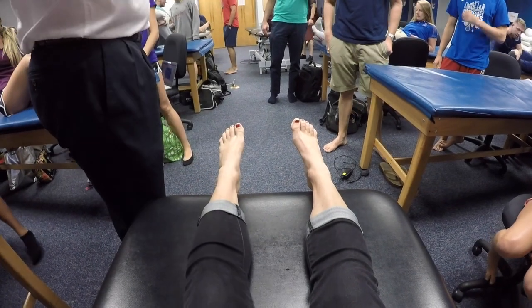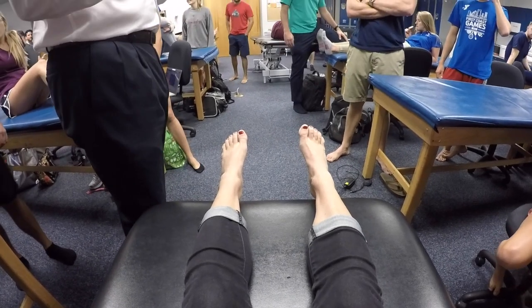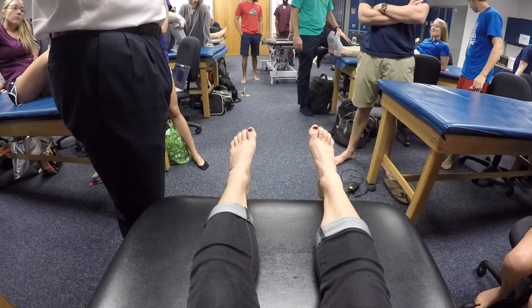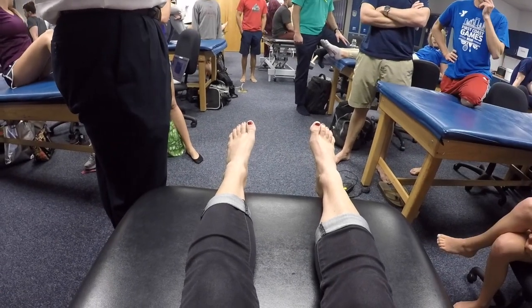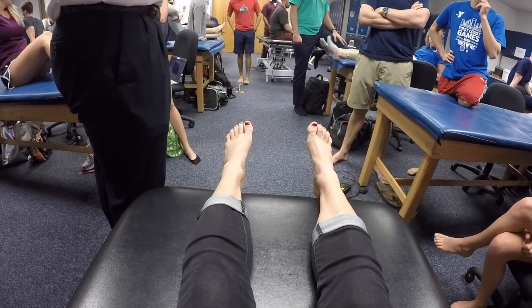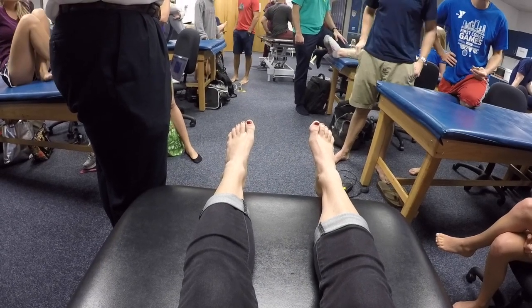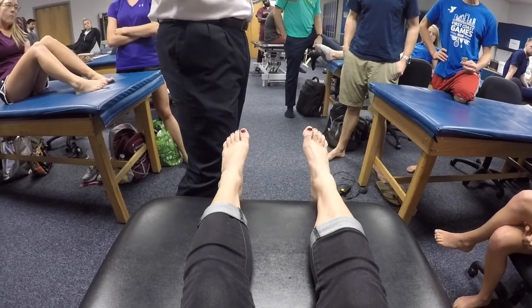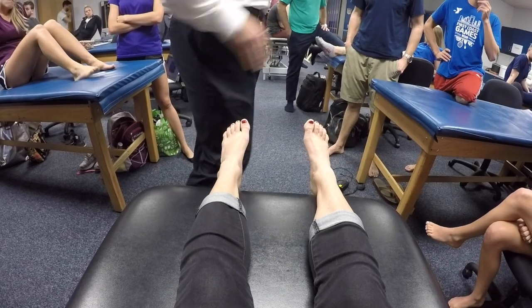For the distal tib-fib, there's not a specific glide, like I do an anterior glide for dorsiflexion or a posterior glide for plantar flexion. It's not specific for the tib-fib. What you want to see is that there's a good amount of glide there. If there is in both directions, then that means there's enough slack for it to widen. If there's not, then you're going to do either an anterior glide or a posterior glide, depending on which one is not as mobile.